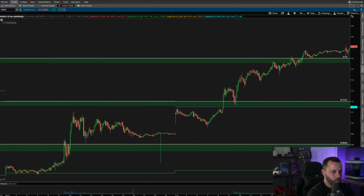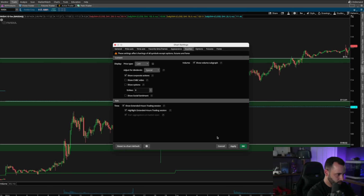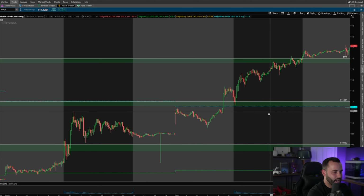This trade was a 112 break and retest. So I'm going to go ahead and turn on the after hours action. We can see right here, right? We have that after hours on our charts. We can see the previous day highs was around this 111 level. We also have this previous pre-market high and that daily 20 SMA around 111.50.